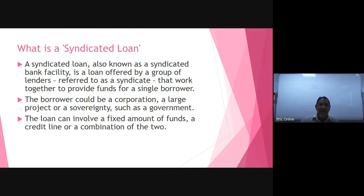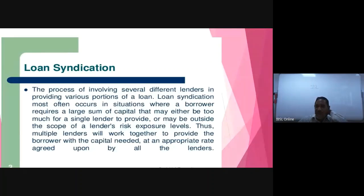The loan can involve a fixed amount of funds, a credit line, or a combination of the two. Sometimes you may find the loan is connected with some credit lines, like an ADB credit line or World Bank credit line. It can be linked to a credit line, or a combination, or it can be a bank's own funds, right? So basically, a syndicate loan has a number of lenders with a single borrower with a single document. That's easy. The process of involving several different lenders in providing various portions of the loan is difficult. Loan syndication most often occurs in situations where the borrower requires a large sum of capital that may either be too much for a single lender to provide or may be outside the scope of the lenders' risk exposure levels.